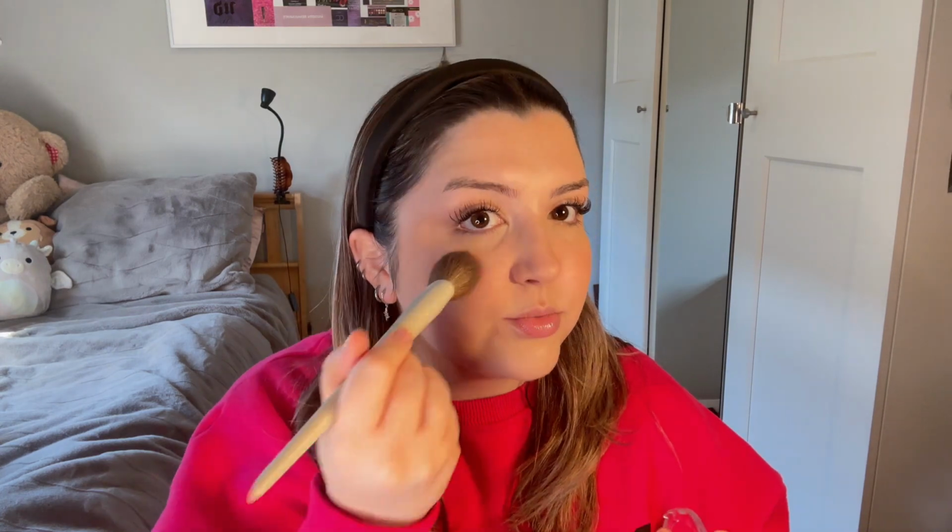You can't go overboard with it, but it is obviously very buildable because, you know, it is showing up on my skin. It pairs really nicely with the bronzer. It just adds an extra blend between the bronzer and the rest of your face, and that's what I always look for in a blush. So I think that is super beautiful.